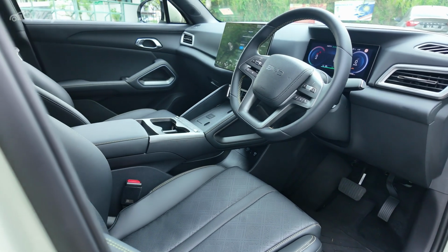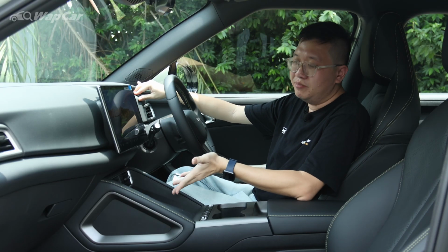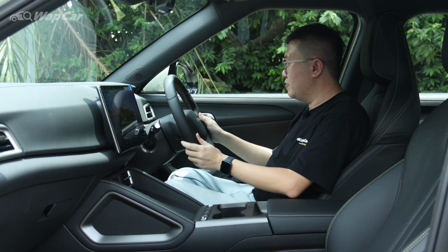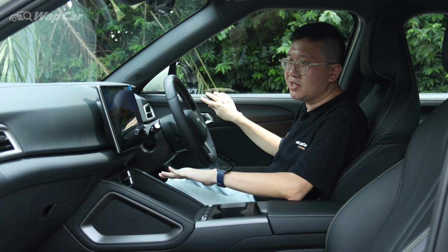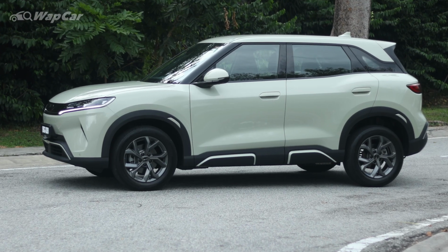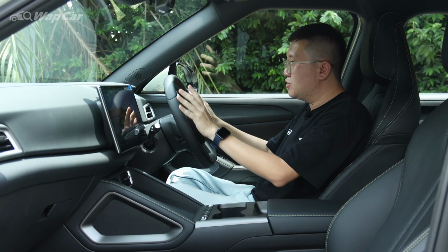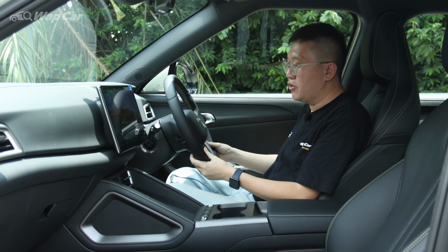Materials are pretty good, better than the Dolphin, if I may say so. The materials are very well made, very soft to touch. There's nothing that feels cheap inside. Even though this is the base BYD model in Malaysia, everything still feels sophisticated. It feels quite, I wouldn't say luxurious, it's just right for 100,000 ringgit.